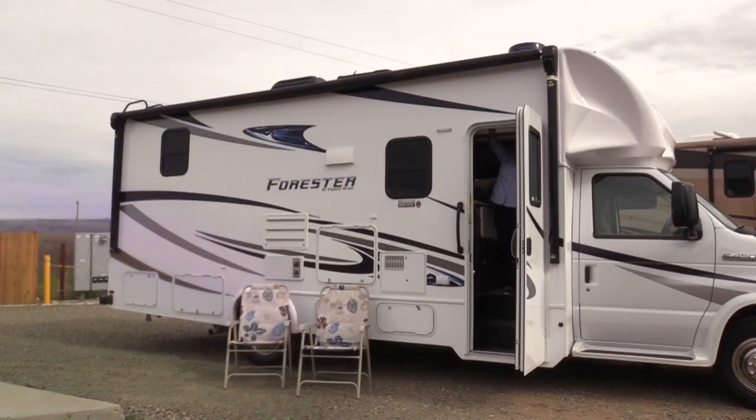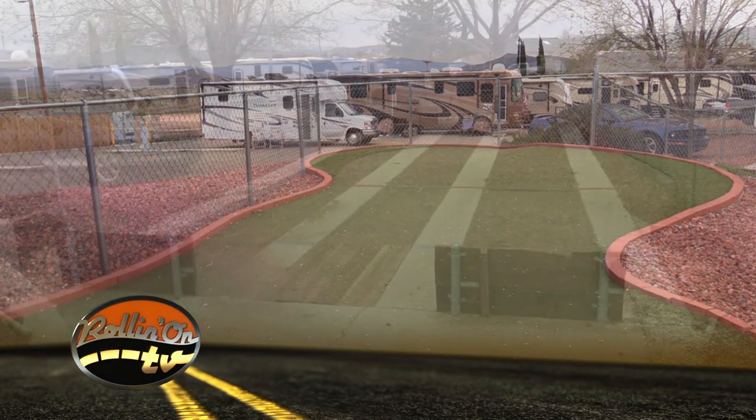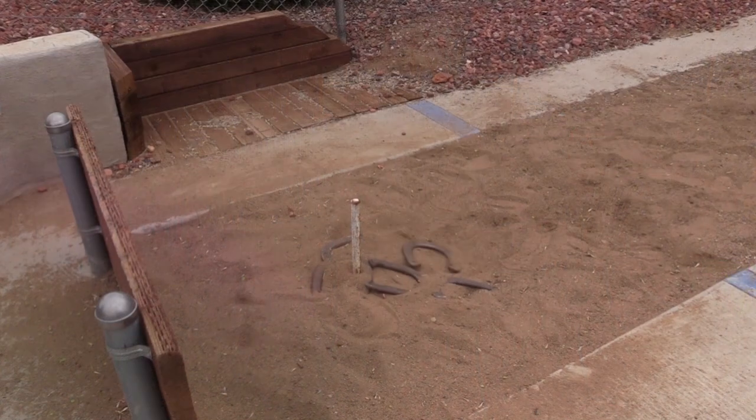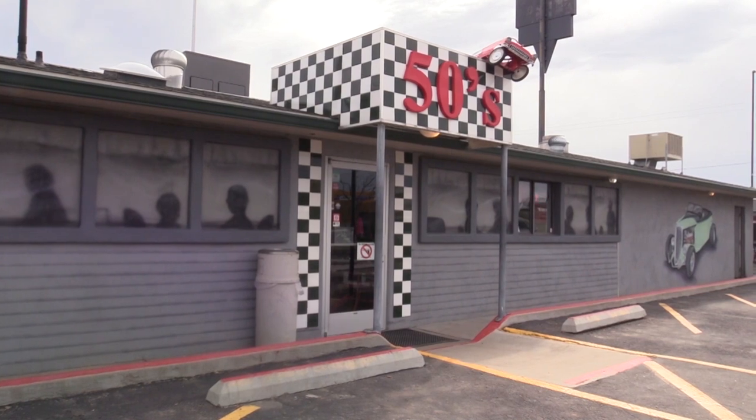The RV park is part of a larger complex, which includes the 50s Diner, Backseat Bar, and Motel property. There are currently 22 sites available and 24 more large rig sites and RV storage under development. The 50s themed diner is really cool.